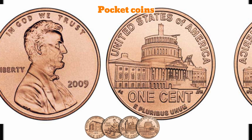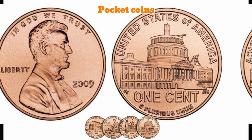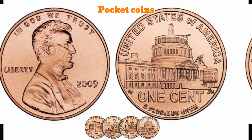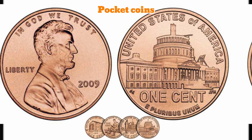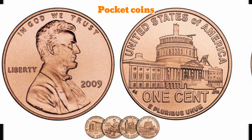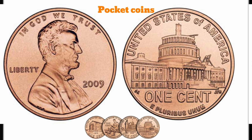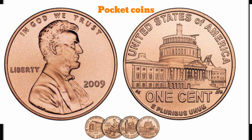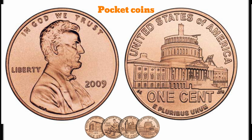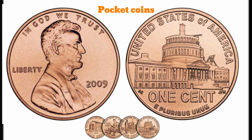Released in 2009, the Presidency penny was the final coin in a four-part series commemorating Abraham Lincoln's life. This series celebrated both the bicentennial of Lincoln's birth and the centennial of the Lincoln cent. The Presidency penny features an image of the U.S. Capitol building under construction, symbolizing Lincoln's role in preserving the Union during the Civil War and laying the foundation for a united nation. The design honors the completion of the Capitol building, which, during Lincoln's presidency, was still being constructed. The design is a powerful reminder of Lincoln's leadership during one of the most challenging periods in American history.